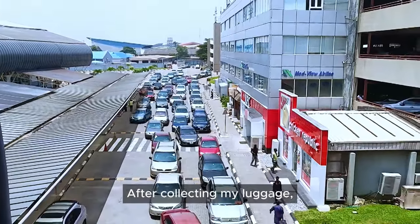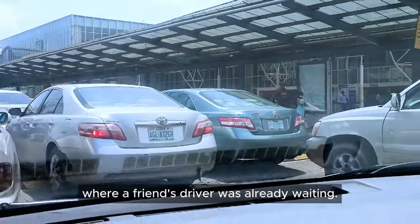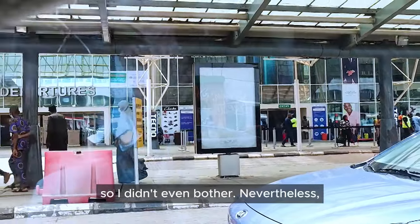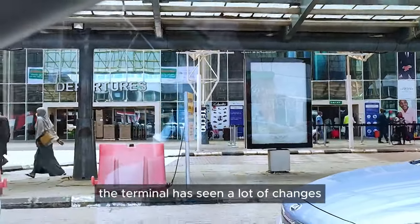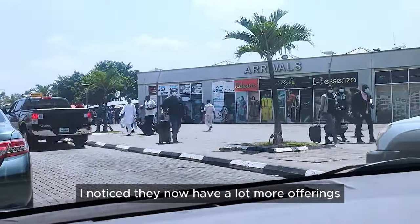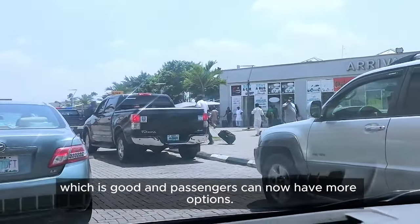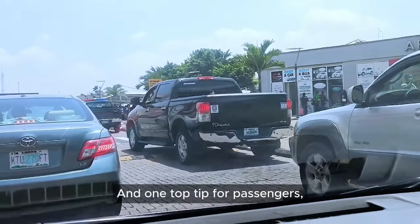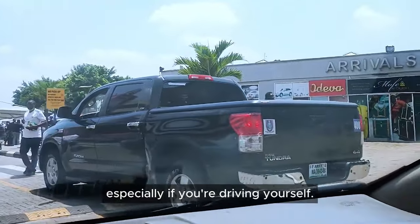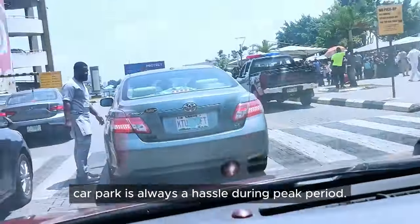After collecting my luggage, I headed to the multi-storied car park where a friend's driver was already waiting. Filming at this airport is seriously frowned upon, so I didn't even bother. Nevertheless, the terminal has seen a lot of changes since my last visit. I noticed they now have a lot more offerings, which is good, and passengers now have more options. And one top tip for passengers: get to the airport way before your flight, especially if you're driving yourself. Navigating to the multi-story car park is always a hassle during peak periods.